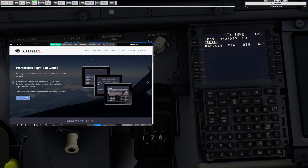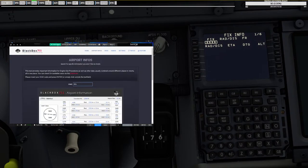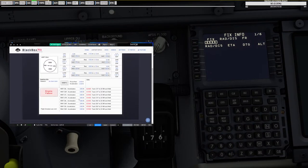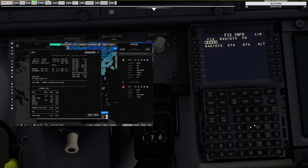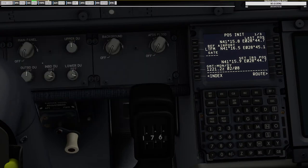Once again, the website from Blackbox711 is a really good one for engine out information. And here we've got something. So, runway 34 left. Straight ahead, 25 miles to hold. Okay, we can do that. So, that's the preliminary FMC preparation pretty much completed. Let's go ahead and check the rest of the flight deck before we actually start our flight.